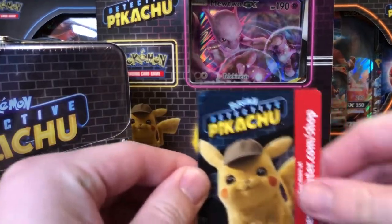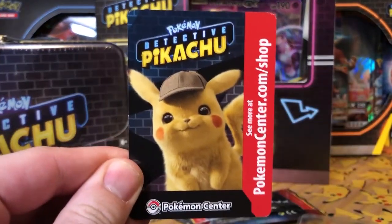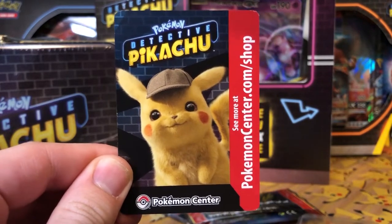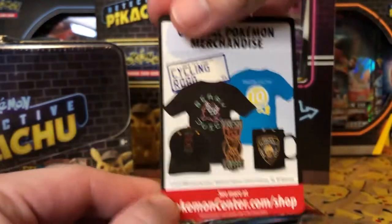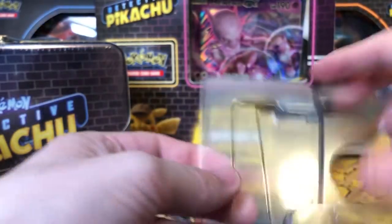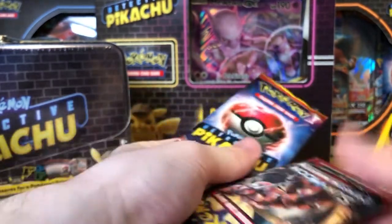Oh, cute. Look at this. Okay, so they have a little insert card in here. And I'm shaking. I guess it's the caffeine. Cute little Detective Pikachu card promoting the PokemonCenter.com/shop. Are you shook? I'm a little shook right now.